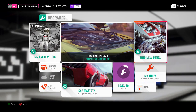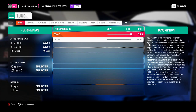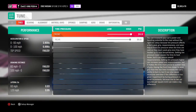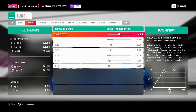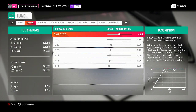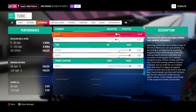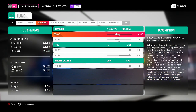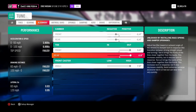Let's go right into the tune. I had that issue with the other car too. I wonder if things are messing up or not. I need to double check my stuff. 55, 55. Here's my gearing. A little different, but it works. Here's my alignment. It is not a straight build. It is a fully functional, hardcore drift car when it goes to 4.8.